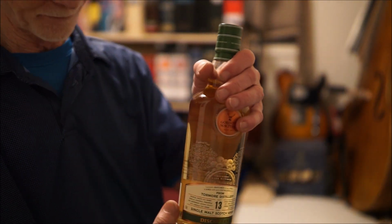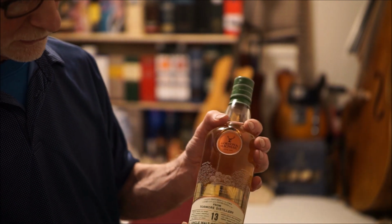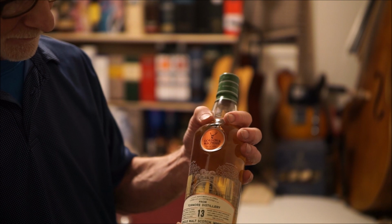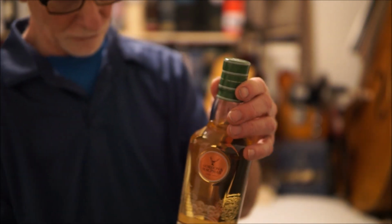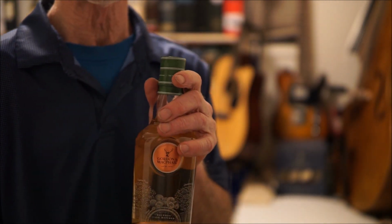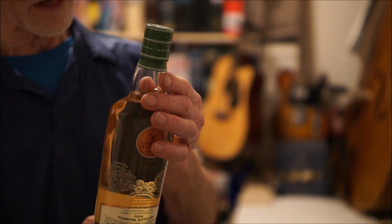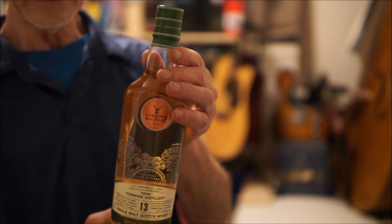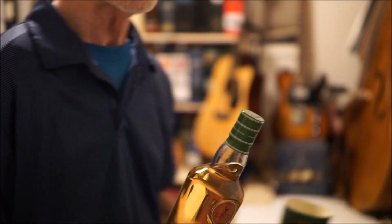There's your bottle, and we'll just turn it around. Always a beautiful bottle with Gordon MacPhail Tormore Distillery, and I believe this is natural color at 43%. I'm pretty sure this is American ex-bourbon, first fill, if I understand. And make sure you can see it there, and we are going to get into having a pour.